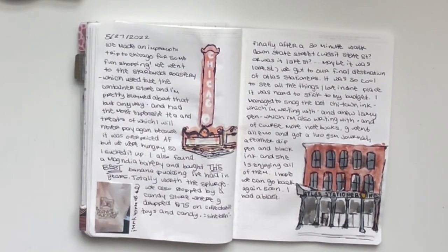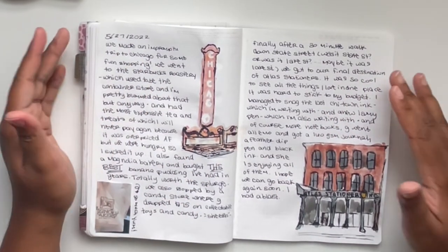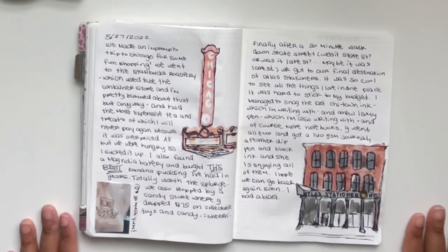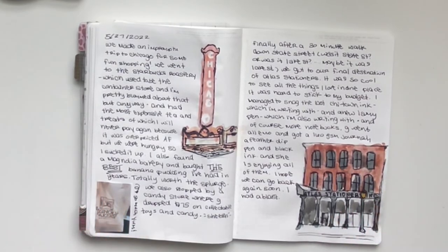Alright. So there's the journaled spread, with my attempt at urban sketching. I mean, I did my best.